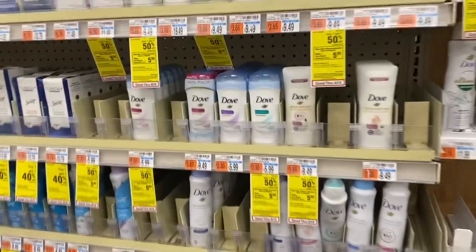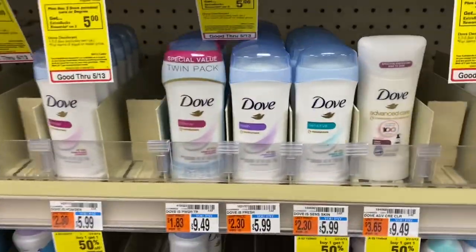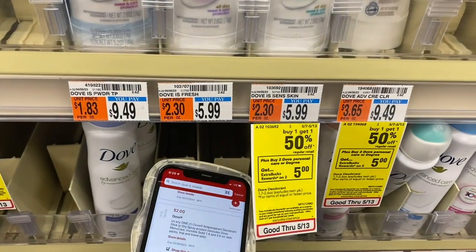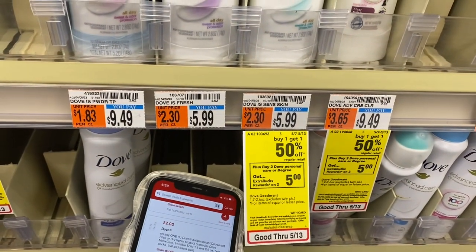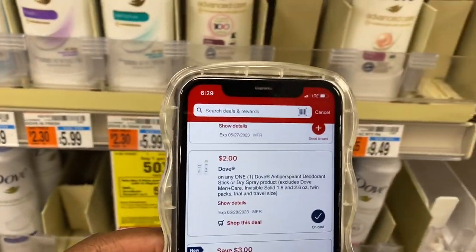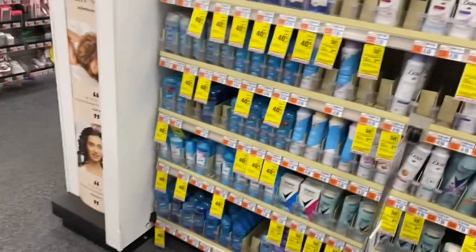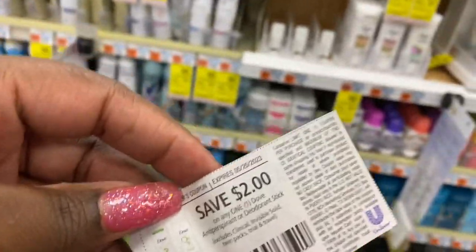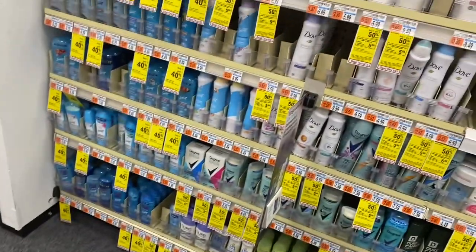Next item we're gonna get this Dove deodorant. It is marked at $5.99. It is buy one, get one half off. When you purchase two, you get a $5 extra care buck. And also in the app, we have a $2 off coupon. And then we're gonna also pair it with a $2 Unilever coupon that we found in the Sunday circular.